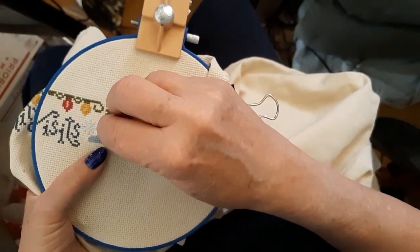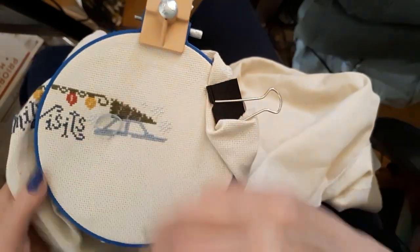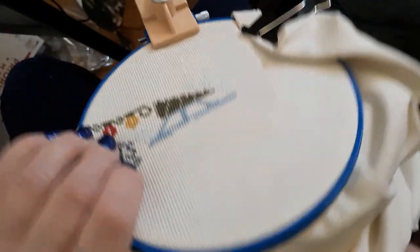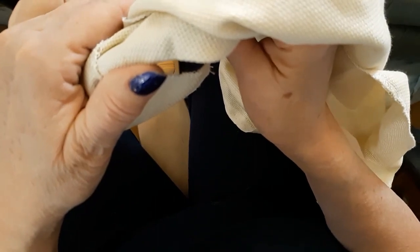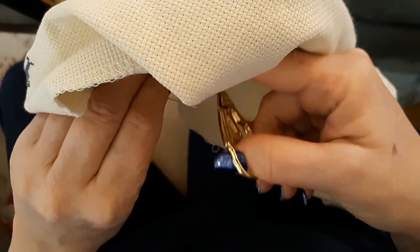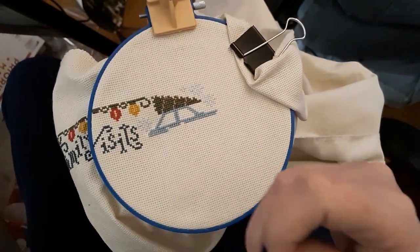We'll see. I think I need a new piece of thread here. This one's getting quite short. But this car is stitching up easier than I thought it would. There's some white in there, or white or light blue, I haven't found out yet. Ouch. But it's coming along. It's not getting done very fast, but it's coming along.